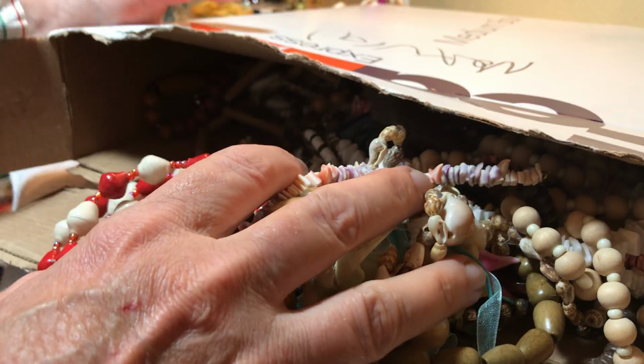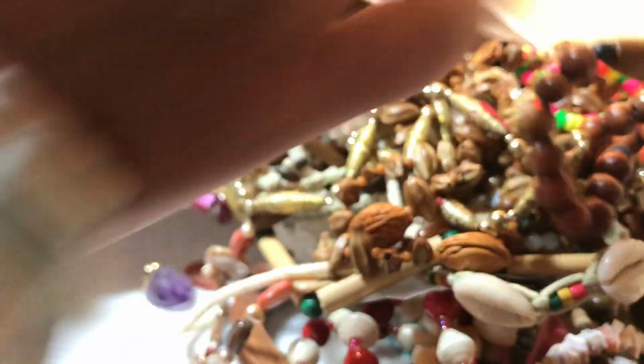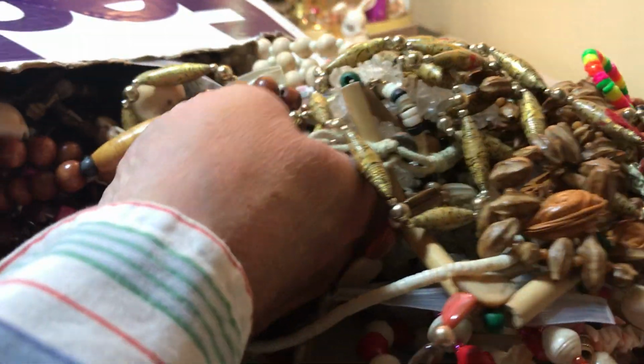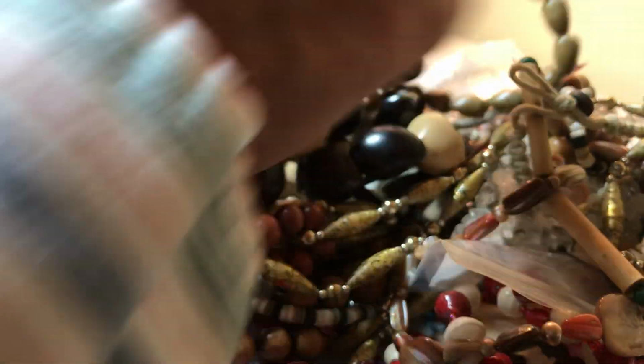I'm just going to get some. How about we do some? Because, oh my, it's going to be a lot of seeds and paper. But you know what? For 20 bucks, I wanted to take a chance.